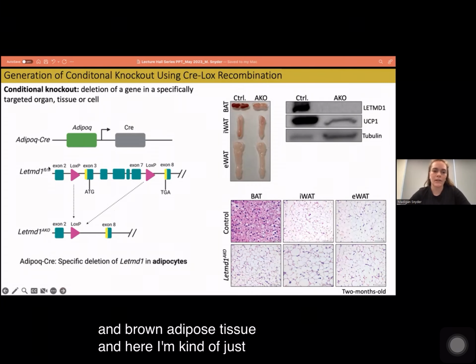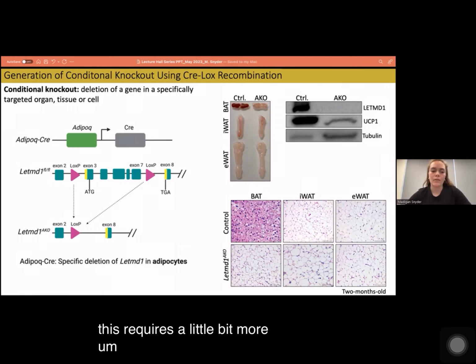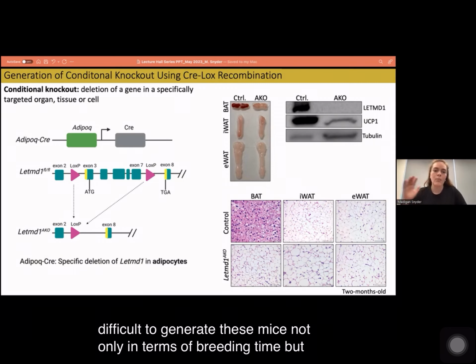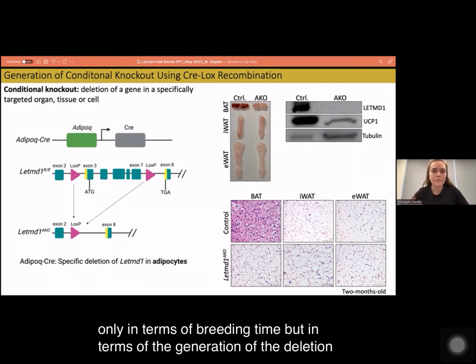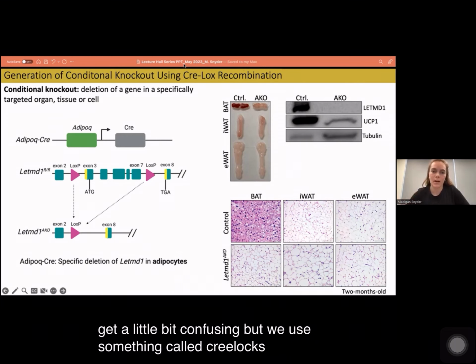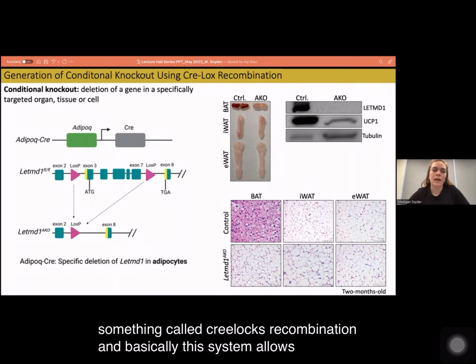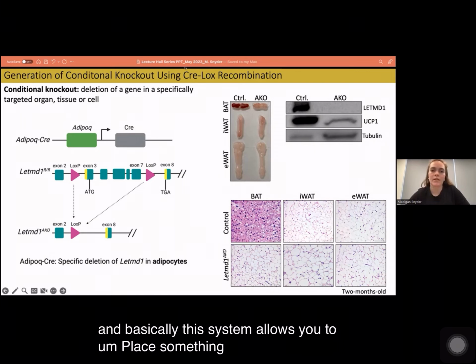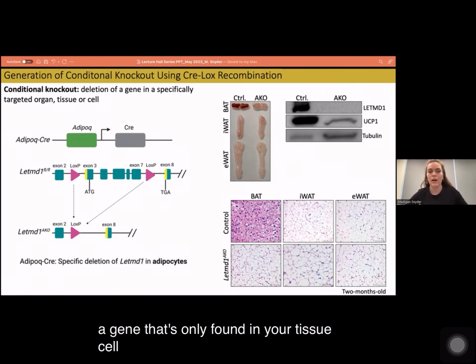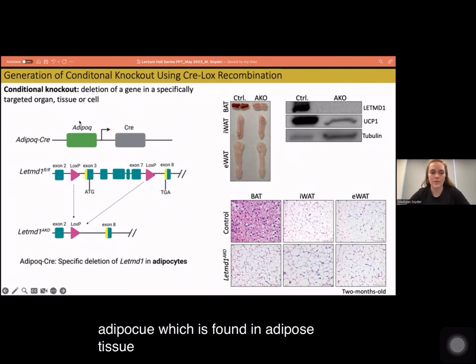And here I'm just showing the scheme for that deletion. This requires a little bit more work. It's a little bit more difficult to generate these mice, not only in terms of breeding time, but in terms of the generation of the deletion. I won't explain too much because it can get a little bit confusing, but we use something called Cre-Lox recombination. Basically this system allows you to place something called Cre recombinase at the promoter region of a gene of choice. And typically you choose a gene that's only found in your tissue, cell, or organ of choice. And so we chose AdipoQ, which is found in adipose tissue.